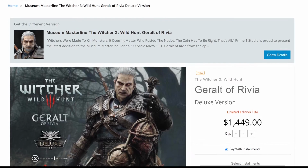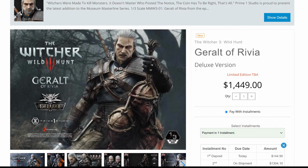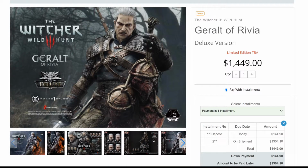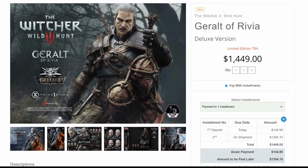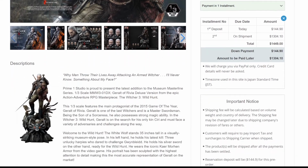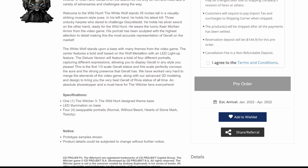This is the deluxe version. The edition size is to be announced. The price for this is $1,449 US. You can choose a payment plan, or you can pay everything up front and then of course pay the shipping costs at the time of delivery of shipment. And the estimated arrival for this is between January of 2022 and April of 2022. So there's plenty of time from now.